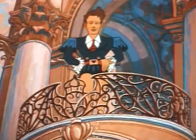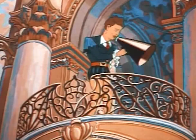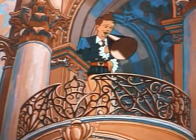Later on, we'll see Somewhere in Dreamland, which was the first one in full three-strip Technicolor, and that one has a lot of elaborate background settings that I believe were done to show off the full color, but this is the most elaborate one of the series.